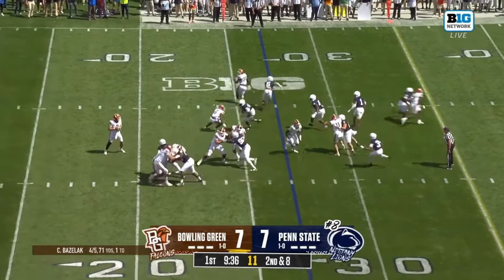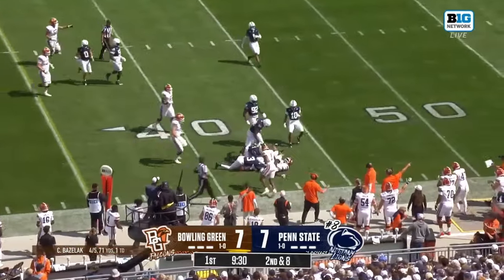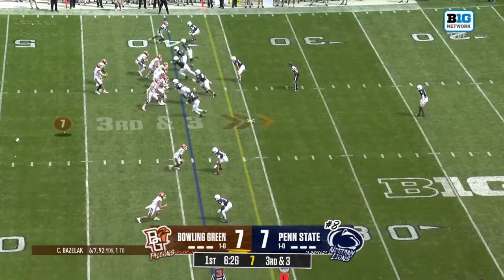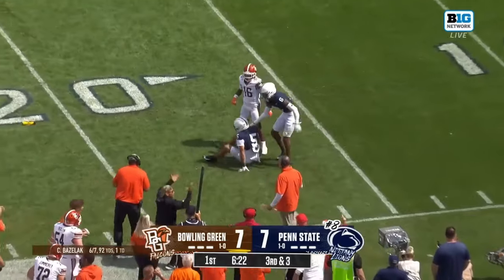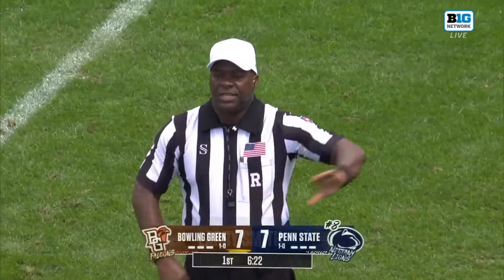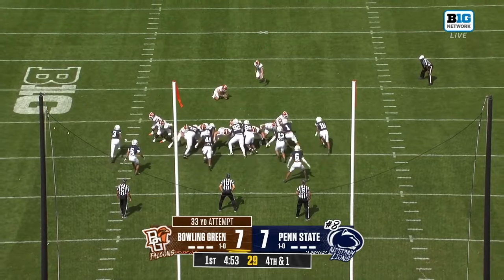Bazelak from under center. Checks it down to the tight end, Fannin Jr., who makes a stutter step move and is able to get around Jalen Kimber. Bazelak in the one-on-one coverage looking for Rakeem Smith. Instead got a flag. Pass interference. Defense number 5. 50-yard penalty, automatic. First down.